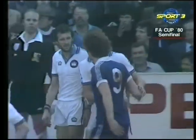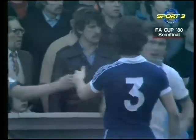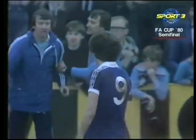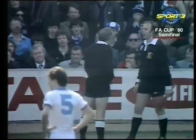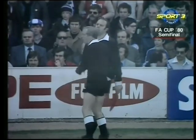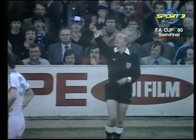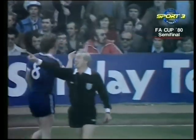Brian Kidd and Ray Stewart getting very, very involved, right under the linesman's nose, and Ray Stewart's already been booked. The linesman telling the referee exactly what happened behind his back. It was Kidd and Stewart who tangled and wouldn't let each other go. And the referee is going to show the red card. The referee is showing the red card.